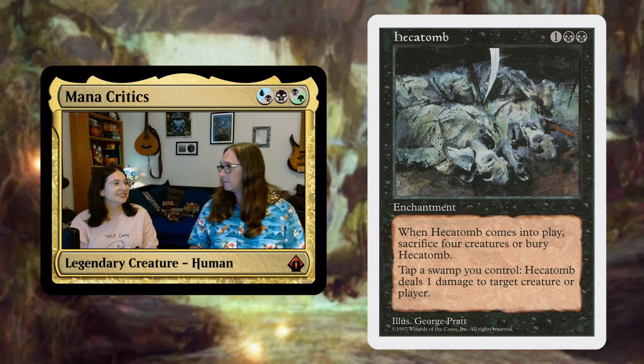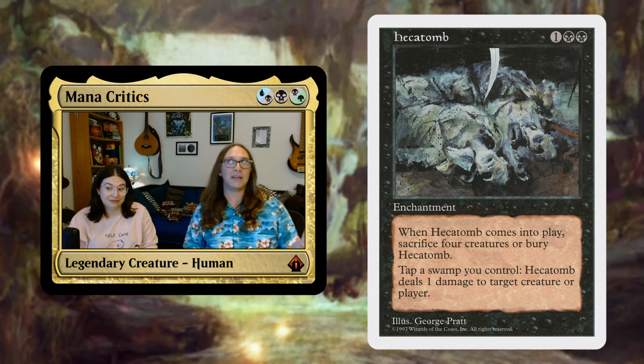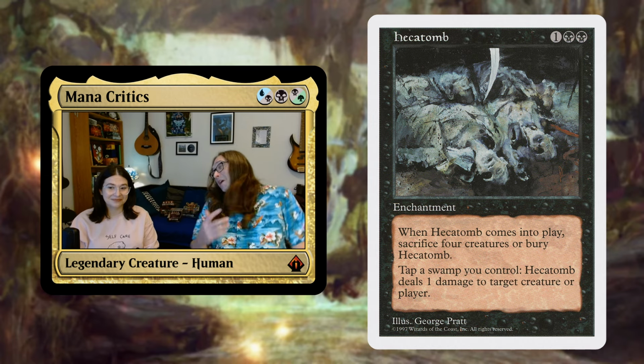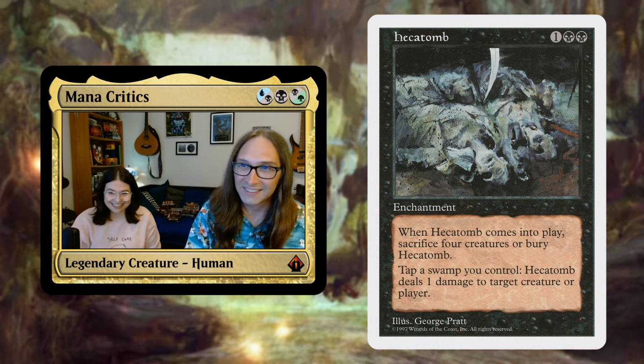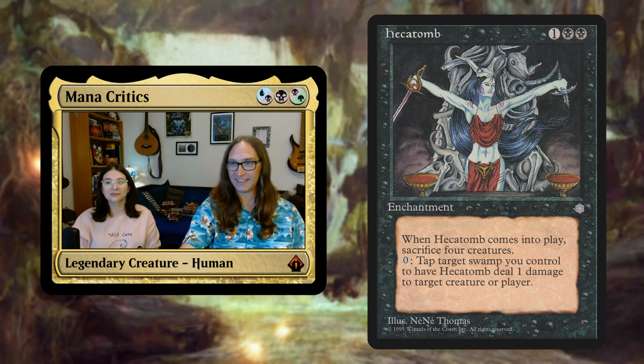Like, so that's why we haven't seen it in everyone's black decks. I want to see someone make this work. I want to make this work. I do too. I might do it, but it's not as ridiculous as I thought it was. But anyway, back to Nils Hamm. Yeah. Also, I love the art on the Ice Age printing. Very cool art for Hecatomb.